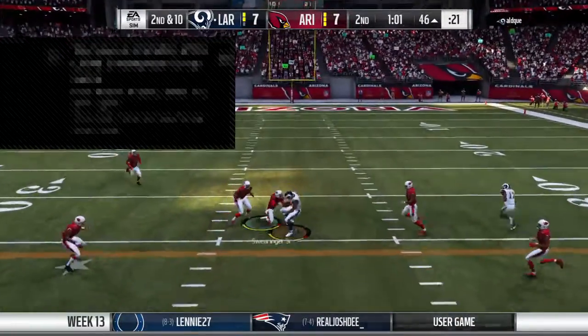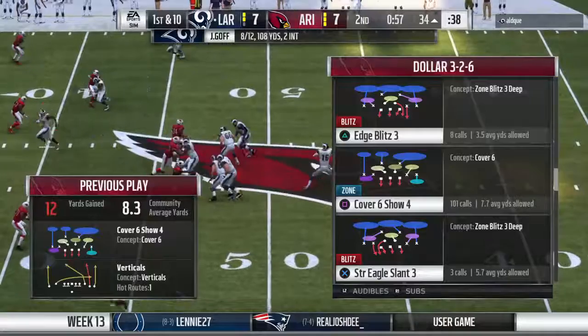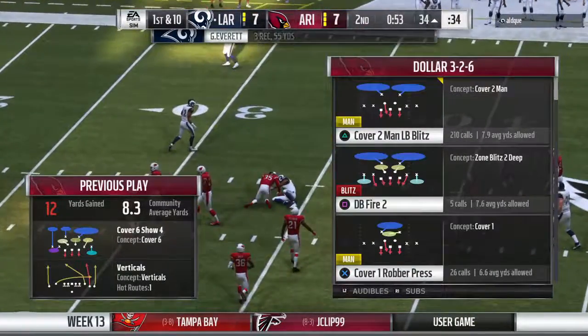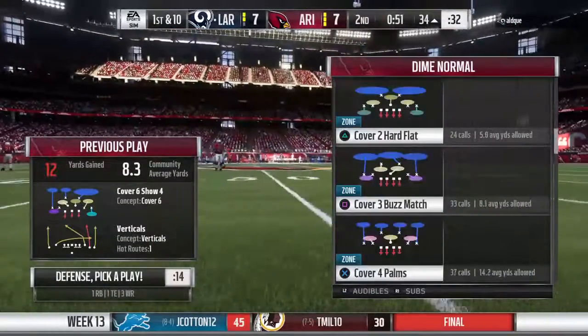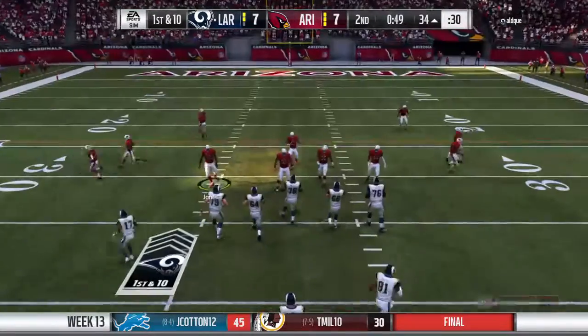Back to the air. Goff on 2nd down. Working the middle here. That's complete to Everett, the tight end. Give him 12 yards on that one. It earns him a fresh set of downs. From the 34 now, here's 1st and 10.